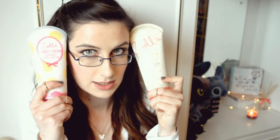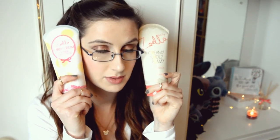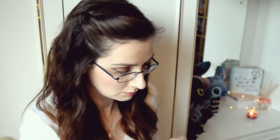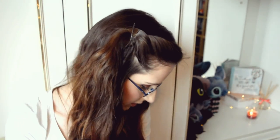I love this and I don't want to let it ever go, ever, but it will one day. I loved the other pencils. I need to sharpen them actually. Oh crap. There we go. Oh my gosh, everything's falling on the floor.